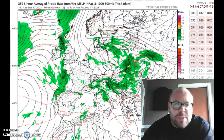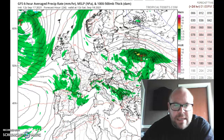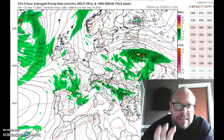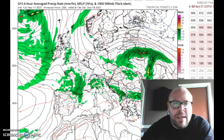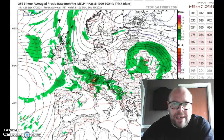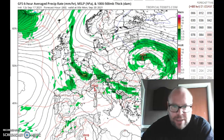So as we skip through the loop here, you can see that there is an old frontal system sitting over the British Isles at the moment. We've got energy trying to move in from the Atlantic. High pressure is remaining fairly dominant to the east of the UK. So as that frontal system pushes in, we are going to see the system almost dissipate over the UK because heights are just simply too high at the moment.